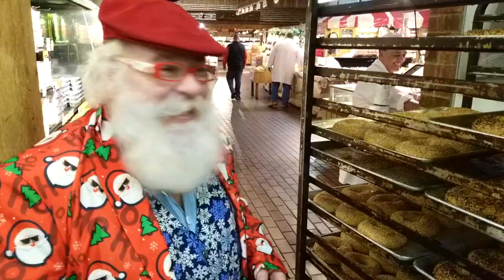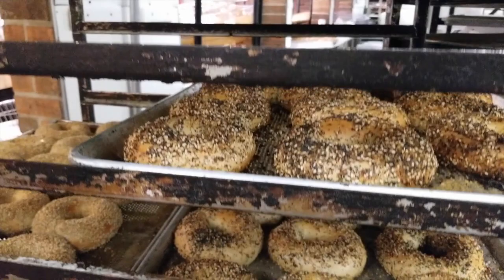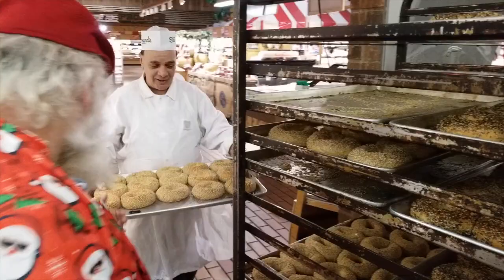Look, I found some bagels again! We have some everything bagels. We have some sesame seed bagels. Poppy seed bagels here. Look at these! See that? Those look so good!